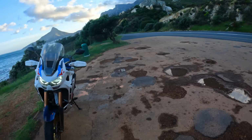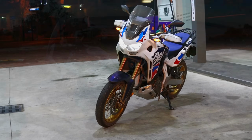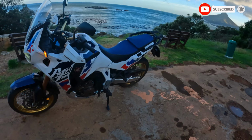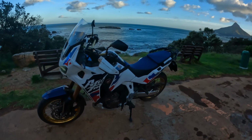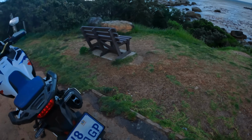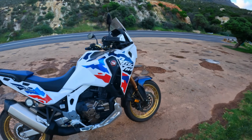So first off, I'm going to dive into the engine, the power plant, and what the improvements are with this model. So 2024 Adventure Sport ES with the power plant, we've got a 1084cc parallel twin. This model has improved from the previous one. We've got a 7% power increase that is due to a higher compression ratio, new air intake design, and exhaust as well. So that does give you the power boost that you need, smoother power delivery in your lower rev range all the way into your higher rev range as well.